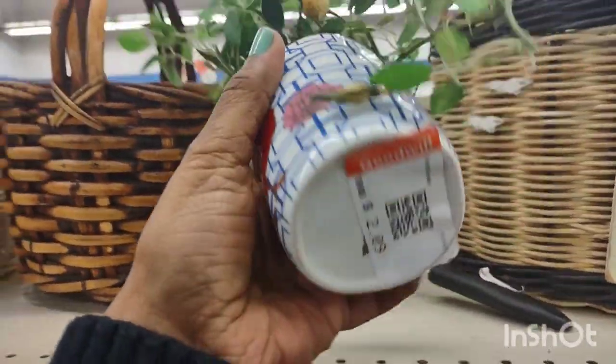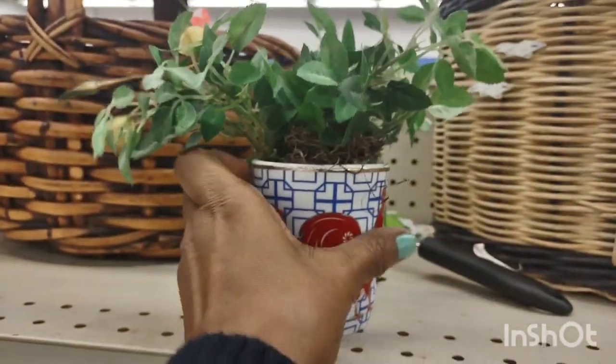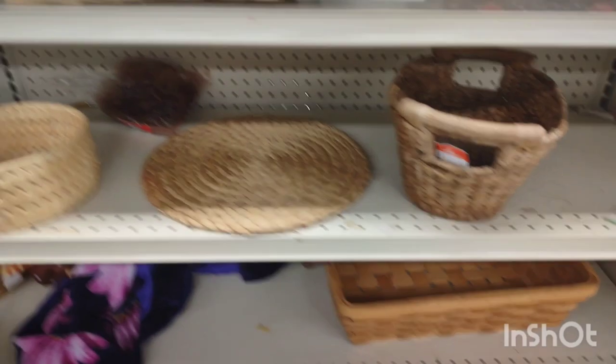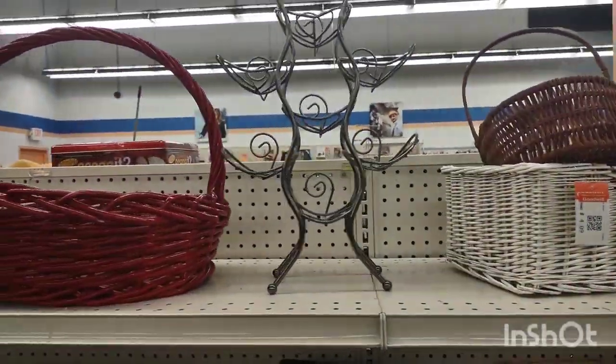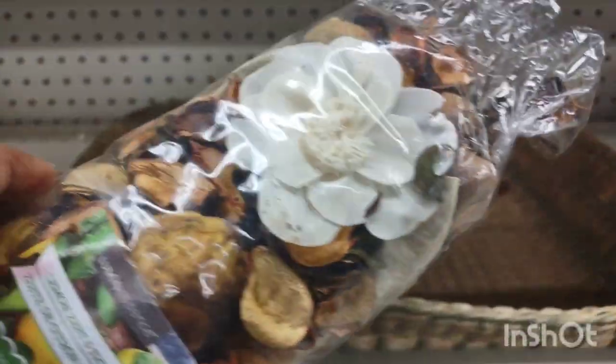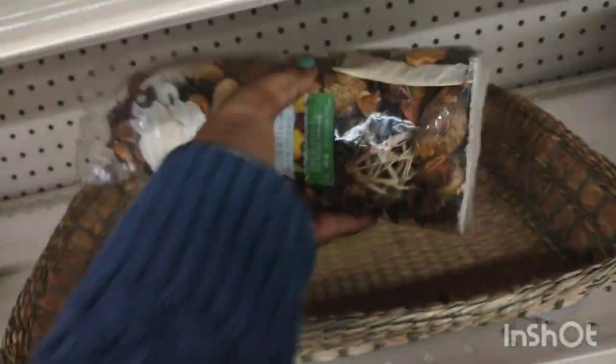And that was from World Market. A small planter. If I didn't have any in my restroom, I would have maybe purchased that, but I didn't like it enough to change out something else. If that was more of a spring color, I would have purchased that.